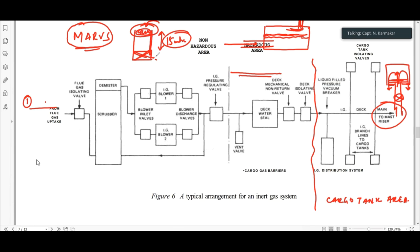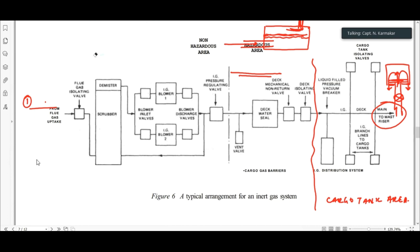Same thing with chemical tankers also, but chemical tanker operation is much, much closer to a tanker operation, so it is nothing different. But gas tanker is a different ball game altogether. Let us leave it out at the moment. Please keep this, and I will also make a note of this. We will talk about this arrangement later on when we come to gas tankers.